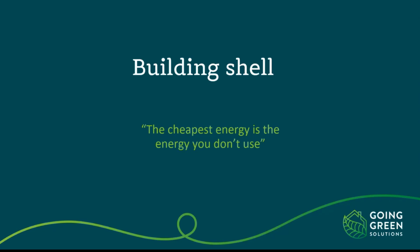With the building shell, we'll start by talking about all of the things you can do here and rental standards in relation to it. The cheapest energy is the energy you don't use. And that really applies to your building shell because the things you do there will reduce the amount of energy you need to use to be comfortable in the first place. And that's why it's a great place to start if you can.